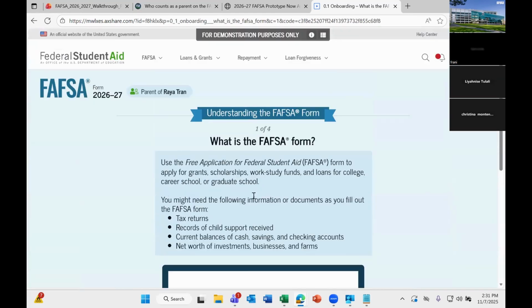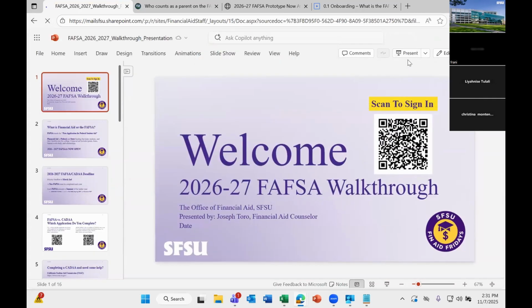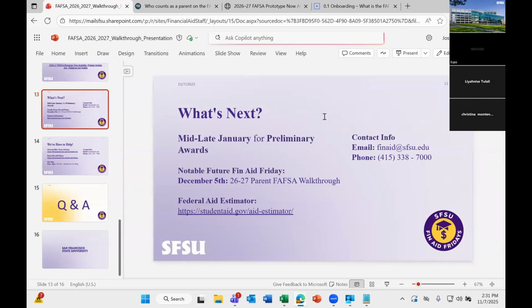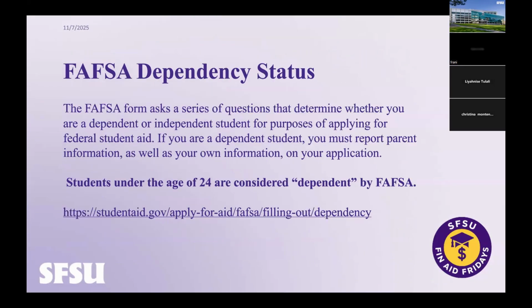Okay. So I think we can take a quick break right there. I know we kind of talked for a bit about everything, but let me just refresh this really quick, and I'll hold on a page and we can talk a little bit about the next steps here. Because after you've submitted the FAFSA, you can expect within mid to late January for those preliminary awards to show up. So let me just go ahead and get to the end here.